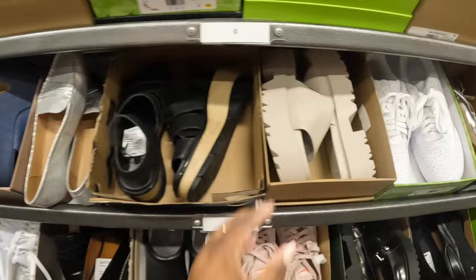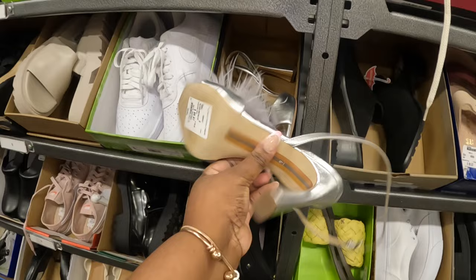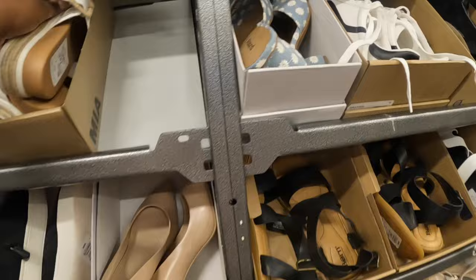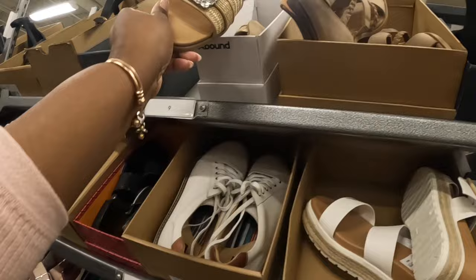Steve Madden. Yeah, we gotta get out of here. We gotta go. Sam Edelman, 90. These are 100. Oh, look at these. These are 50. Oh, those Abounds are really cute. These right here, these are real pretty. 40. And I like these. 35.